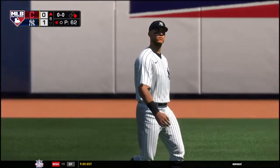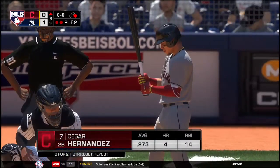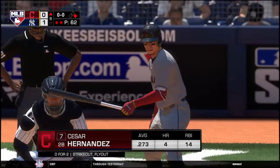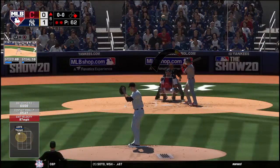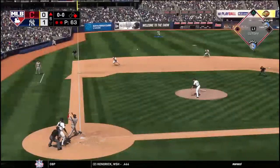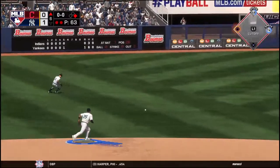Up next for Cleveland, the second baseman, Cesar. Ready once again, Cesar Hernandez. No hits in 2 trips to the plate for him in the ballgame. Here's the first pitch to him. This is line to left. Oh, and he misses it.